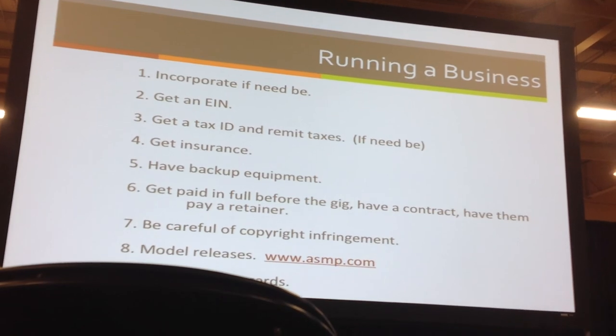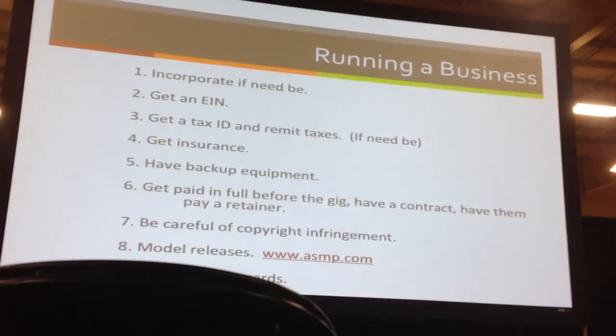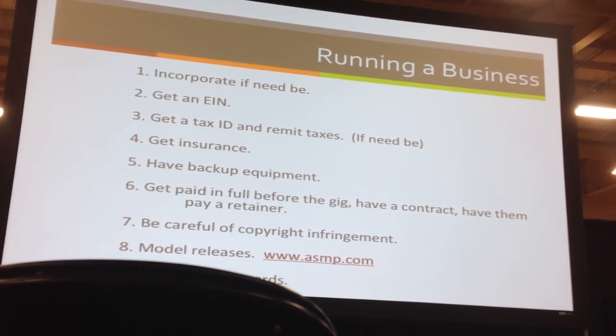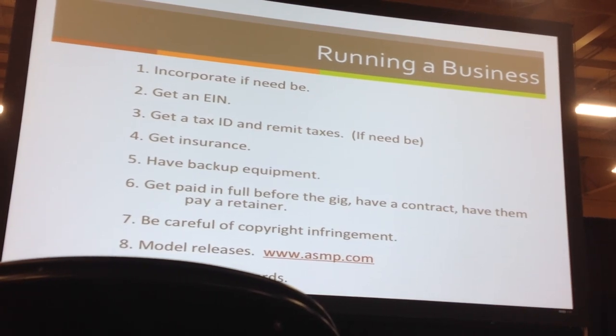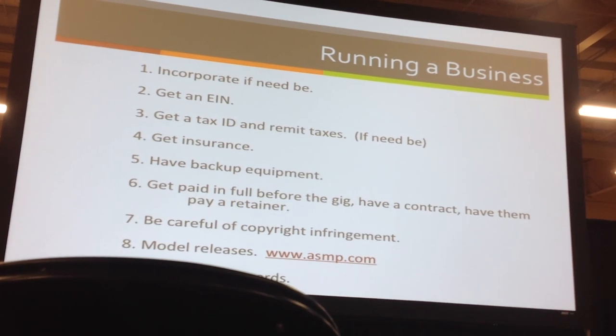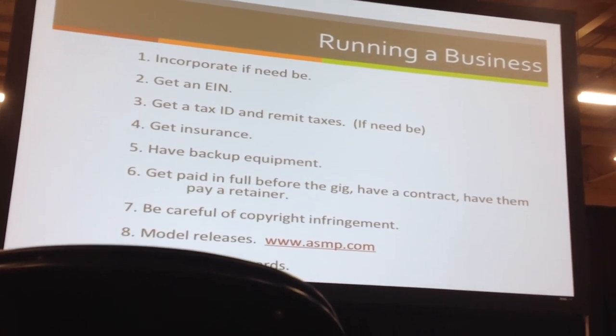I'm from Texas. That's where I live. Also, in the state of Texas, if you have a tax ID, you are considered a manufacturer. We do not pay taxes on any equipment that we buy for our photo booths. Cameras, printers, in state, we do not pay taxes. I can only speak for Texas, so that's kind of cool for us. Get insurance, man, you do not want to get sued.